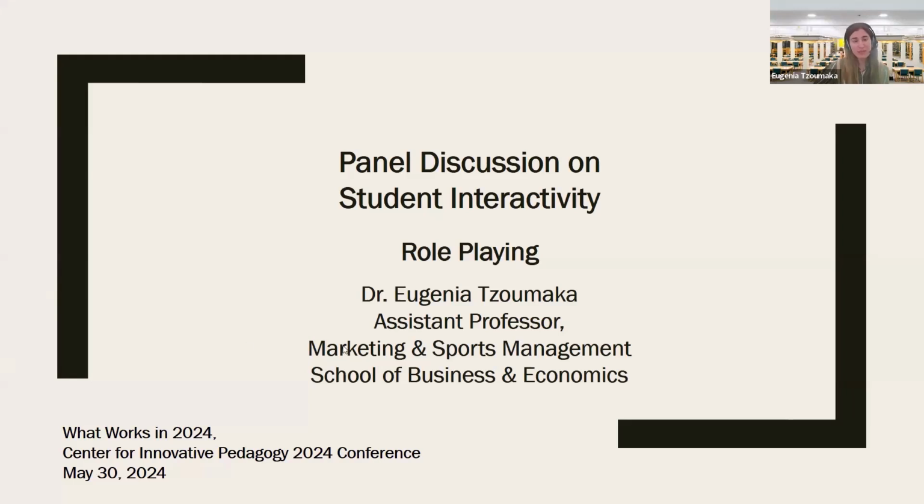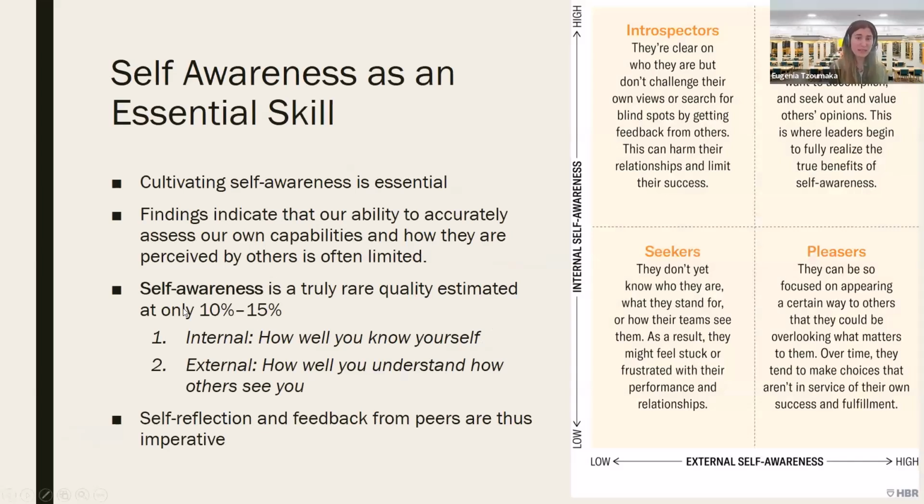So what I am going to be discussing today is an indoor activity, however, an equally interesting one, facilitating the interactivity of students. The idea here is cultivating self-awareness, which is an essential skill for our students in marketing and in the business school of the American College of Greece. And the rationale behind exercising those activities is that despite the knowledge that this is a crucial skill, the capabilities on how we actually manage to understand ourselves are often limited.